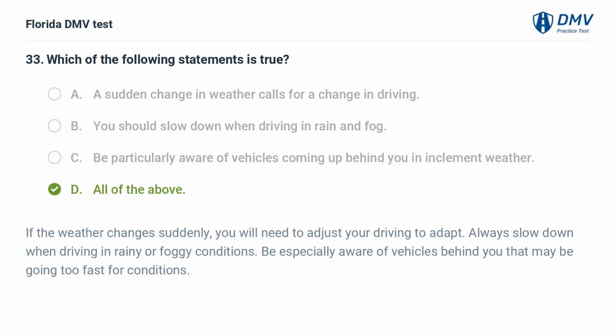D. All of the above. If the weather changes suddenly, you will need to adjust your driving to adapt. Always slow down when driving in rainy or foggy conditions. Be especially aware of vehicles behind you that may be going too fast for conditions.